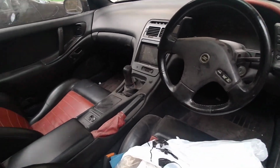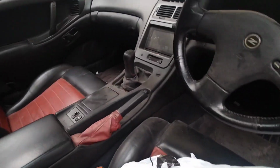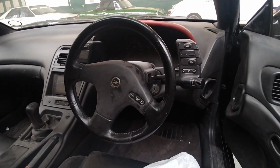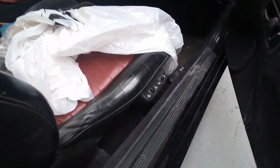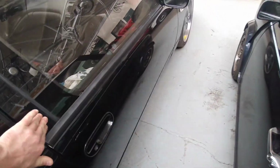Fantastic driving position. It's like a cockpit, so you're sat in there and you're just basically surrounded by the dash and transmission tunnel. Everything's very close at hand. Leather steering wheel, it's got cruise control on it. Quite a rarity nowadays. Electric seats as well. Nice, it's good in black. Shut that door properly. Sounds quite good.